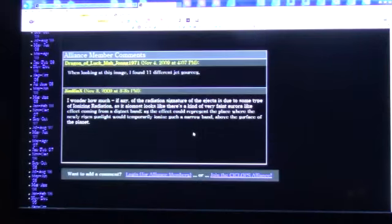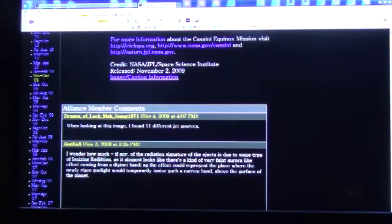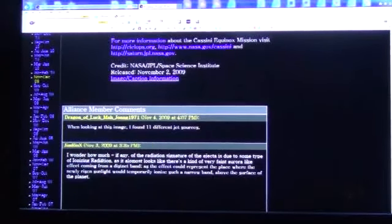Alliance member comments: I wonder how much, if any, the radiation signature of the ejecta is due to some type of ionizing radiation, as it almost looks like there is a kind of very faint aurora-like effect coming from this thin band, as the effect could represent the place where the newly risen sunlight could temporarily ionize such a narrow band above the surface of the planet. Imagine, that's a moon, idiot, not a planet. Man, the people that post comments here, they don't have any scientific knowledge of anything. What an idiot. This is sad.